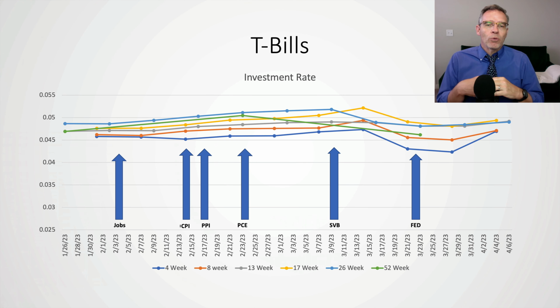I've added two more recent events here, though. SVB collapse on March 9th, and I've added the Fed meeting date here, March 22nd. Now, the dates that you see down here on the bottom correspond to the issue date of a Treasury bill, not the auction date, and that's important to keep in mind here.